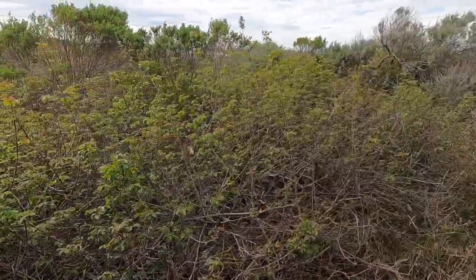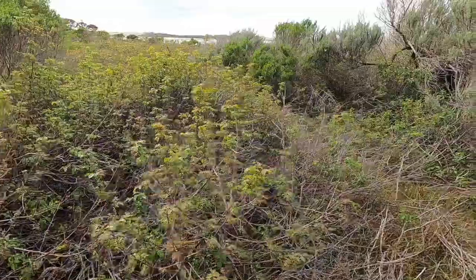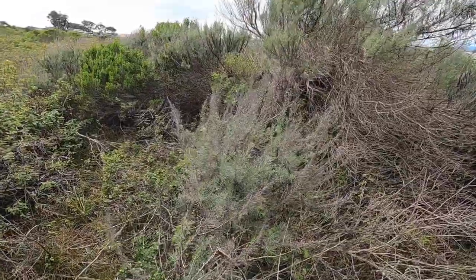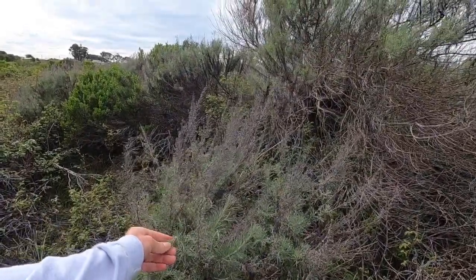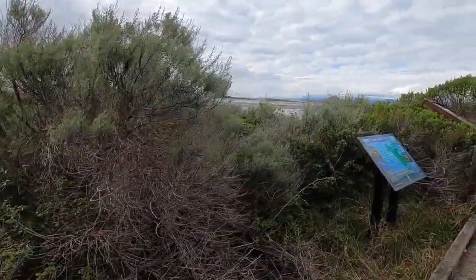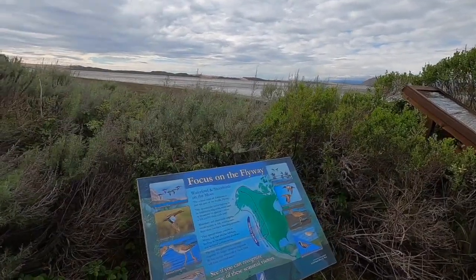Here's more of our friend, the poison oak. Lots of poison oak around here. Here's some more of the fake sage. This is once again the California sagebrush, but not a true sage. Once again, it's related more to the mint family.